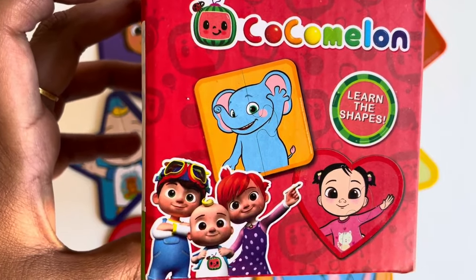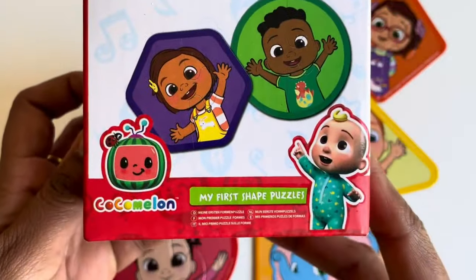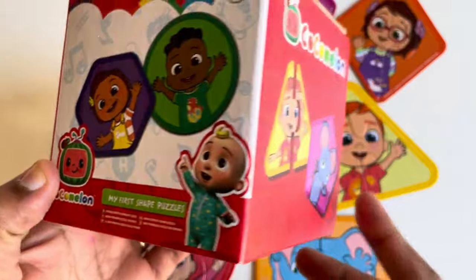Learn the shapes with CoComelon. We have 8 puzzle shapes in this box. Shall we do them?